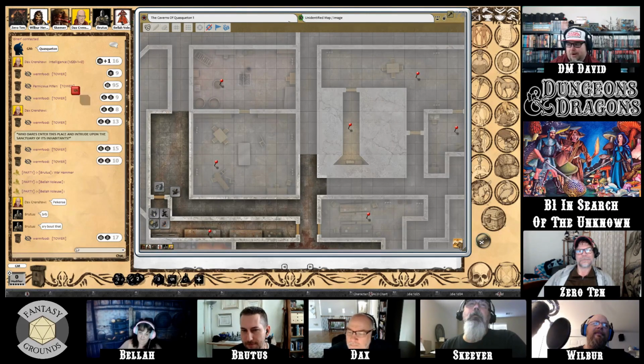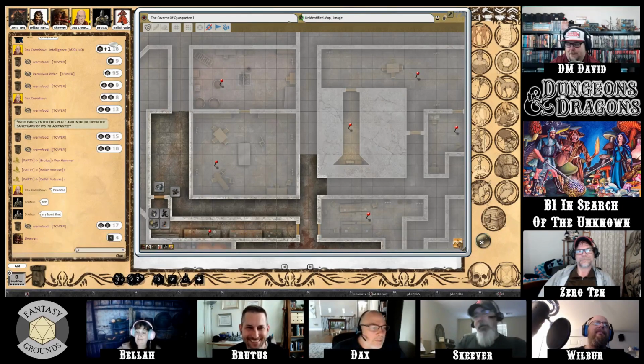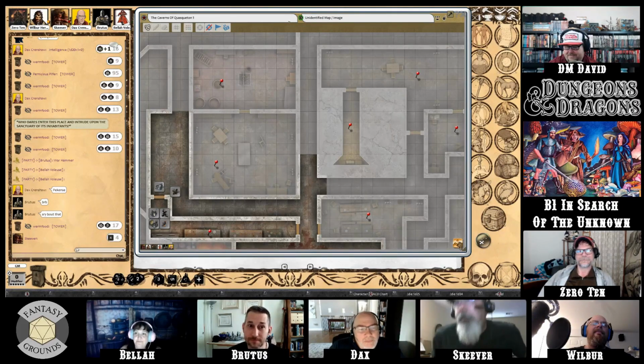It's Wandering Monster time. Oh, Skeever. That's a bad roll. There's no random encounters. If you roll a 1, that's not good.